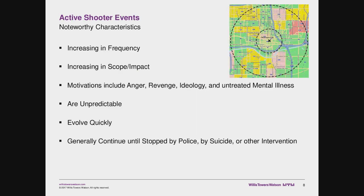Okay. The next slide, number eight, reveals some noteworthy characteristics that we've seen across many attacks in society. What I would call to your attention here is the fact that they evolve quickly, therefore we really do need to be prepared, and that they generally aren't over until the perpetrator either commits suicide or is stopped by police. Important to know, as you'll see in just a bit, as we go through our run, hide, fight methodology.